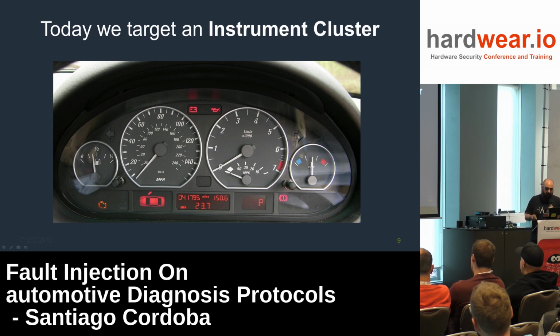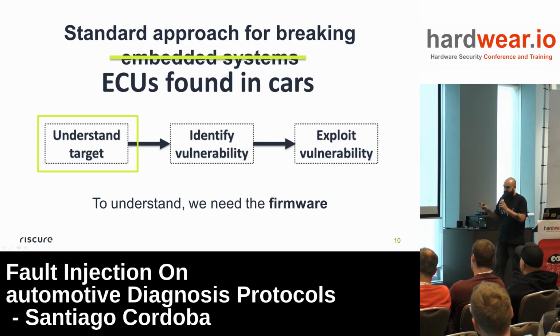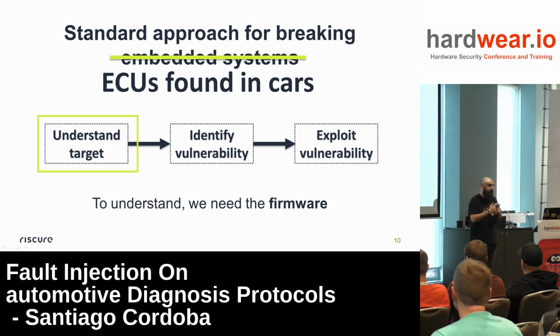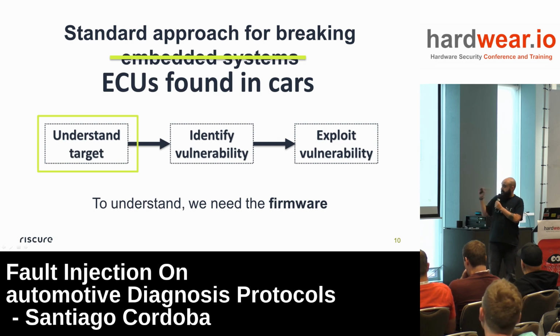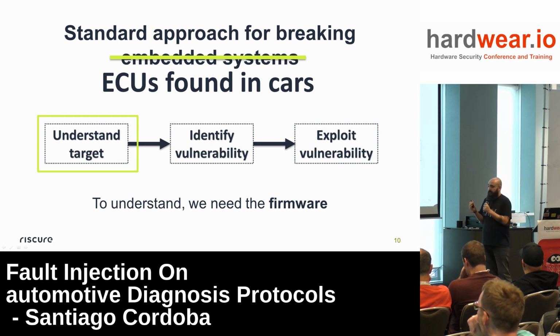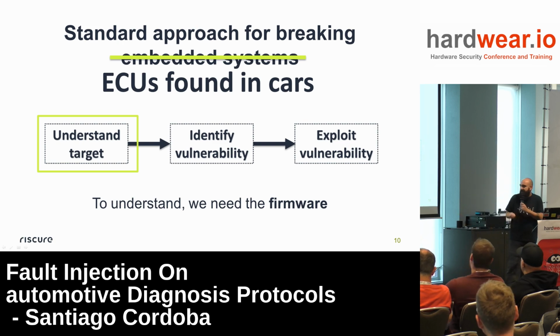As we said in the previous slide, the ECU architecture is not different from any other embedded system. So our path to compromise it comes over these steps. First, we need to understand the target. We need to know how it works and what it does, and then we try to identify vulnerabilities in it. Once we find vulnerabilities, we exploit them. But to understand the target in a black box fashion, what we usually use is the firmware, because it's convenient. With the firmware, it is easier to understand what is going on.